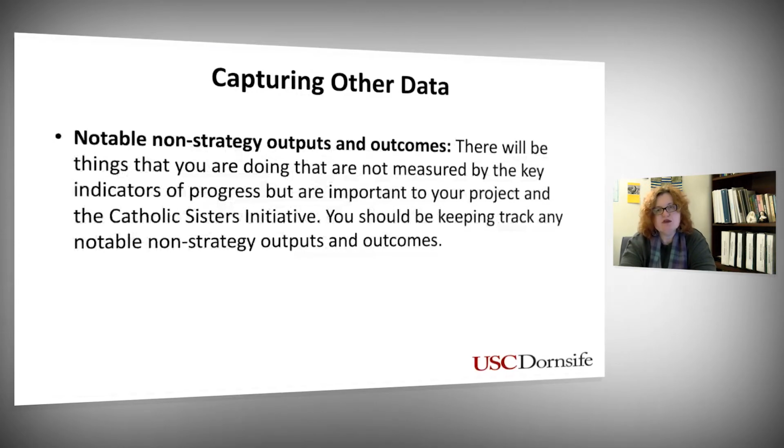Notable non-strategy outputs and outcomes. There will be things that you're doing that are not measured in these beautiful key indicators of progress. That does not mean it is not important. Let me say that again. That does not mean that it is not important. You should be keeping track of any notable non-strategy outputs and outcomes. There will be space for you to report that. So for example, you provide training to sisters and those sisters use that training to change government policy through advocacy. Another example is reporting back your beneficiary numbers when those beneficiaries fall outside the focused age range in the strategy that I mentioned previously.